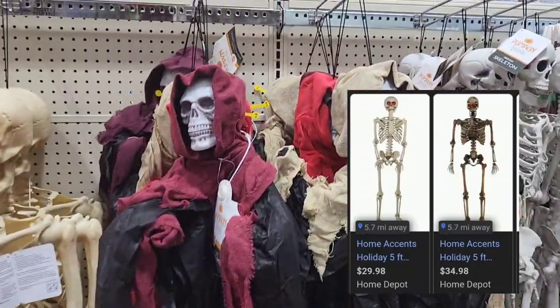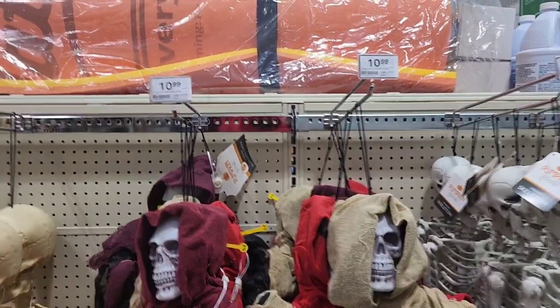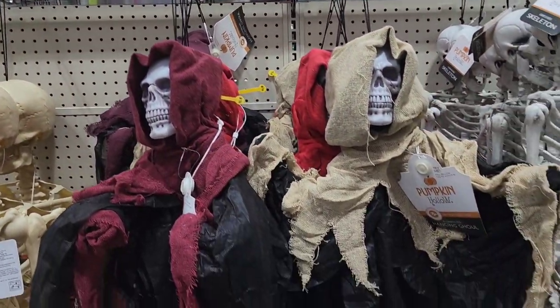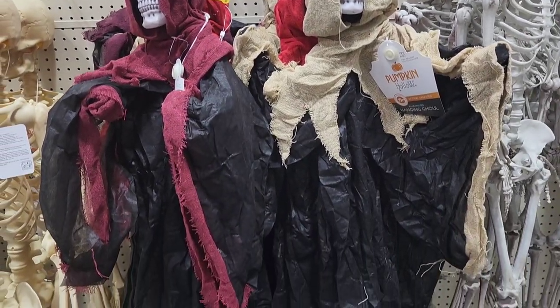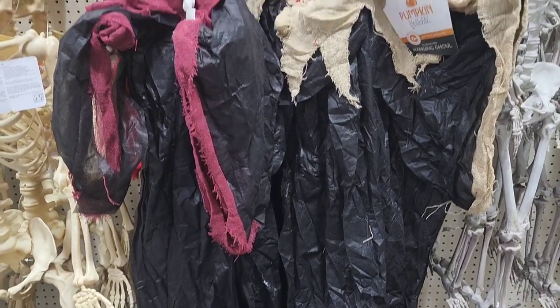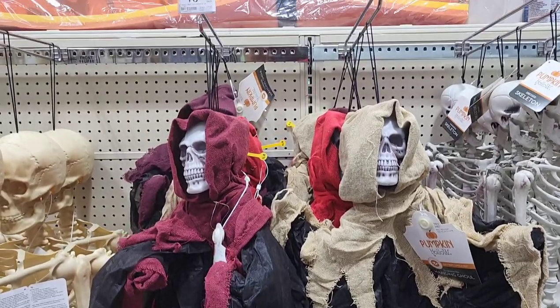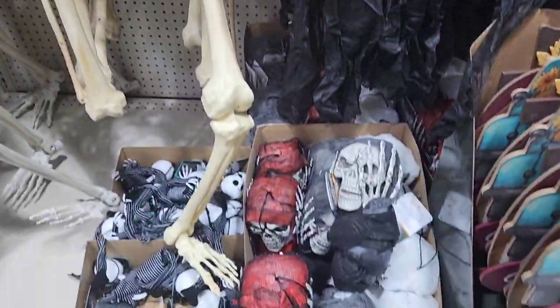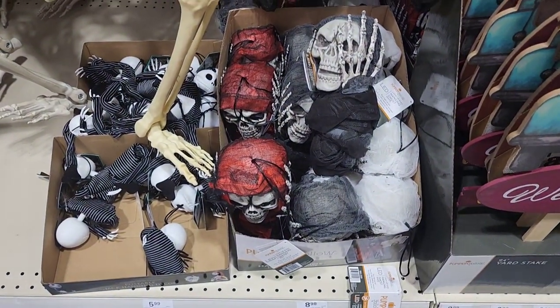We've got some little Reapers, some hangable Reapers here, $10.99, which is actually not a bad price point at all. So those are great for porch hangs and some tree hangs and things of that nature. You can even put them indoors too if you want to do that. And they come nice and balled up for you.